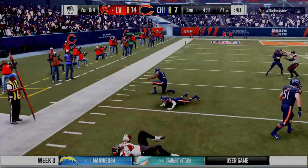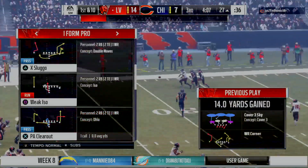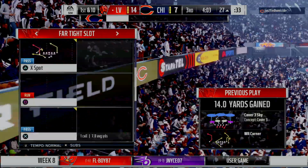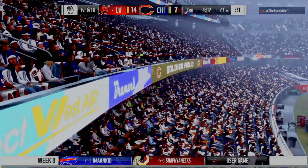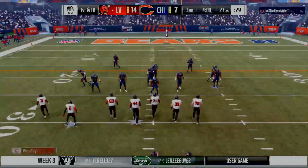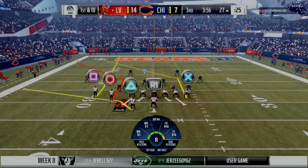Looking left side, it's complete. He's got it. And he works it past the 30, almost to the 25. That catch puts him right at 100 yards receiving now, and it also gives him a first down. This quarterback now 9 of 16 through the air as he's got it 1st and 10.